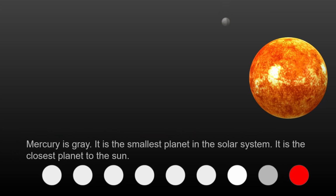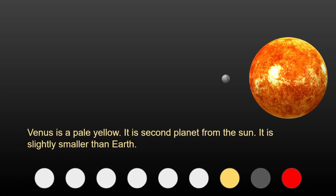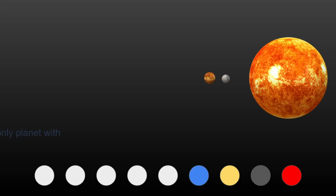Mercury is gray. Mercury is the smallest planet in the solar system. It is the closest planet to the sun. Venus is pale yellow. Venus is the second planet from the sun. It is slightly smaller than Earth.